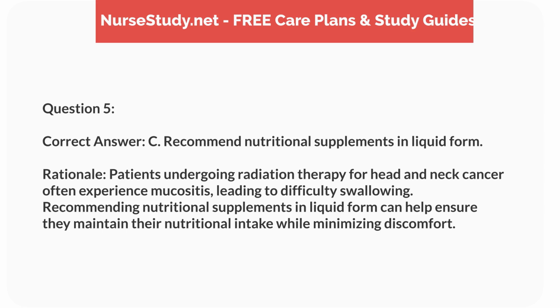Correct answer. C. Recommend nutritional supplements in liquid form. Rationale: patients undergoing radiation therapy for head and neck cancer often experience mucositis, leading to difficulty swallowing. Recommending nutritional supplements in liquid form can help ensure they maintain their nutritional intake while minimizing discomfort.